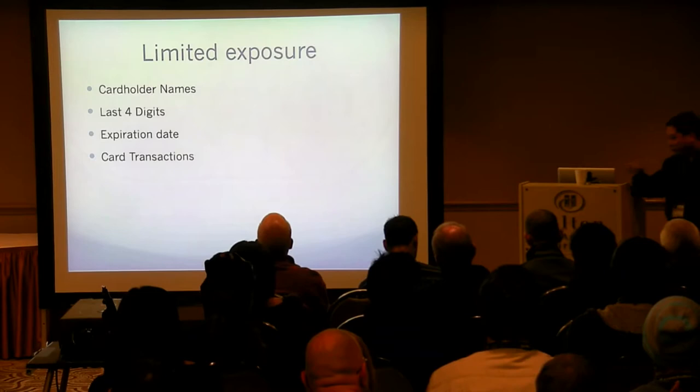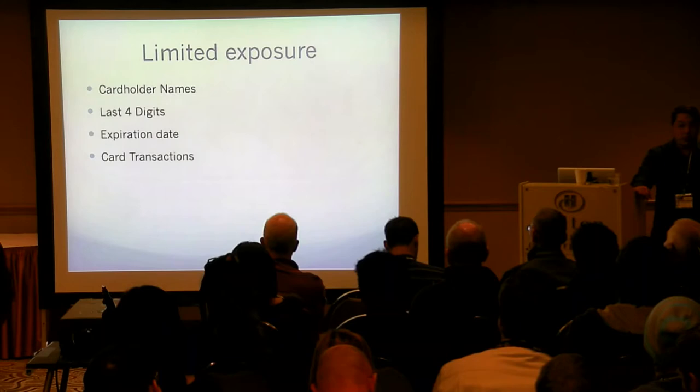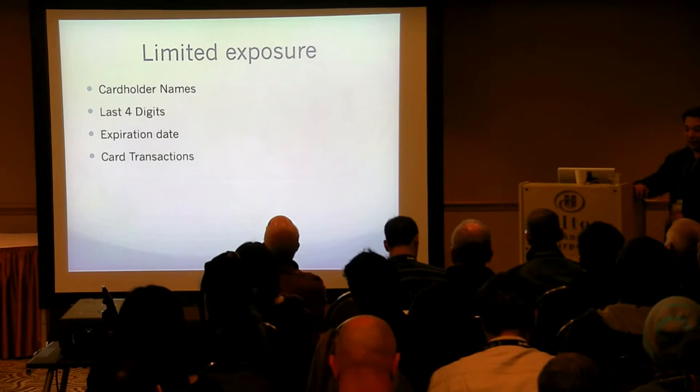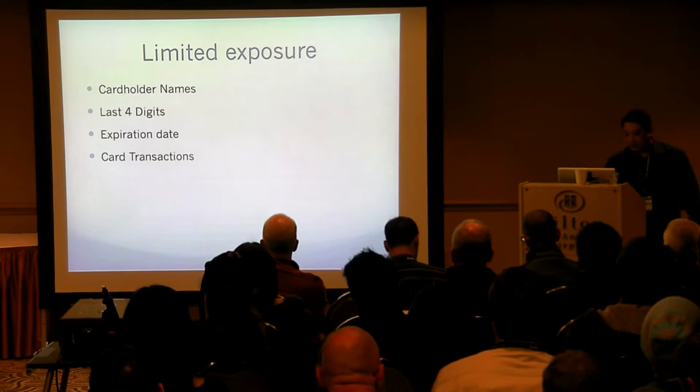So what you are allowed to actually keep in unencrypted format are cardholder names, last 4 digits of the card, the expiration date, and the credit card transactions themselves. This is actually deemed sufficient to look up whatever information you need for a chargeback and to match it to your own records. If you actually have these unencrypted, then it's not really a point against you in PCI compliance.